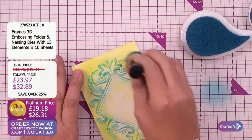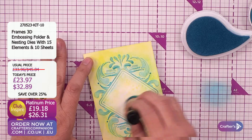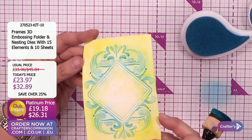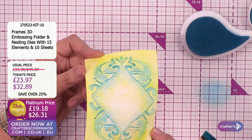Once you've got that first layer down, the more you go over this now, it'll bring out that beautiful depth of colour. Now, I don't know whether we can pick it up on the screen, but I can see that shimmer coming through already. Can you? Yeah. And I just think they are such a pretty ink to work with. I don't think it's going to pick it up as much on the camera, but there is an element of shimmer just on that turquoise ink.